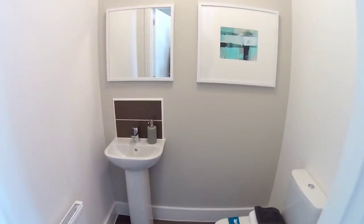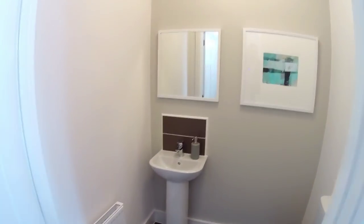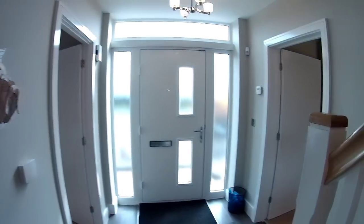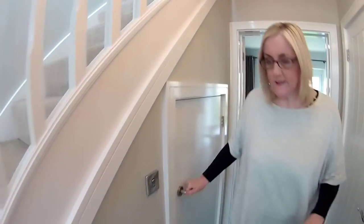Well, you've maybe got room for a laundry basket. Or a little unit or shoe rack or something in there if you want it. A little radiator in there as well. Whoops, let me just turn around. There we go. We've got an understairs cupboard. That's nice. That's great, isn't it?